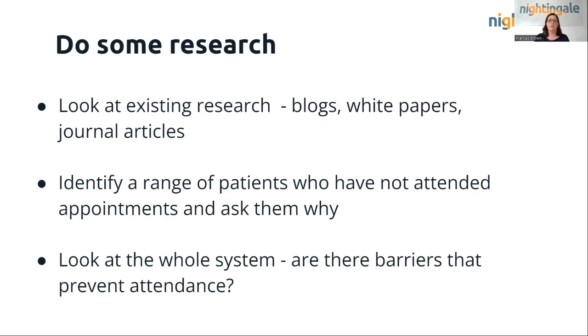here than I thought. And just exploring the issue, and again, keeping an open mind, figuring out what's going on, gives you a huge amount of insight into the area that you're trying to work in before you go in and do something like finding people, which will cause more problems than solve. And look at the whole system as well. Are there barriers that prevent attendance? Is there something that is outside of the control of clinicians and patients that means that attendance is difficult?